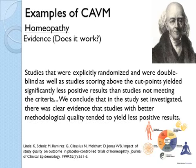There were, however, some criticisms of this study, and the main one was that quality assessments were not applied to the studies that were included in the meta-analysis. In other words, low-quality studies and high-quality studies were given equal weight, and that might have had an influence on the results. So the same authors went back and reanalyzed their studies and applied quality control methods. The results were predictably much weaker. Studies that were explicitly randomized and were double-blind, as well as studies scoring above the cut point for quality, yielded significantly less positive results than studies not meeting this criteria. In other words, the higher quality study, the less likely you are to get a positive result.